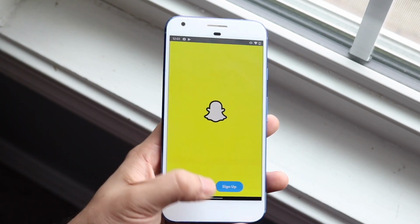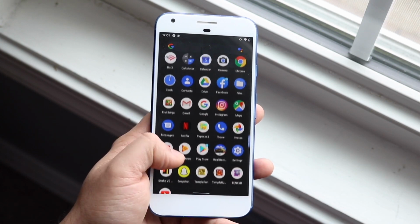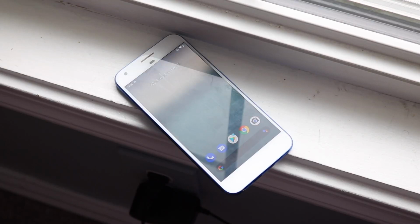Whenever I do anything with those devices, I always feel like I'm getting a bloated version of Android with a bunch of things running in the background. On this device, I don't really get that feeling. I feel like this device is still super current, and I still feel like it has a lot more going for it.